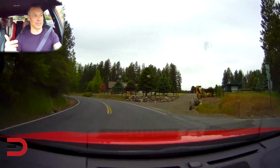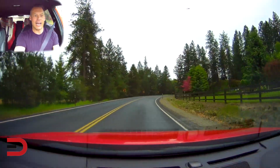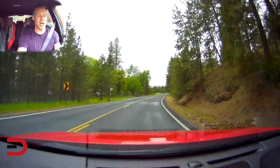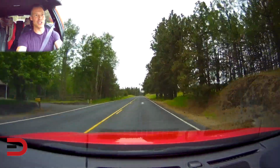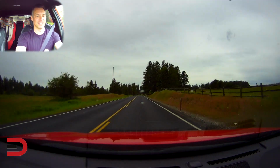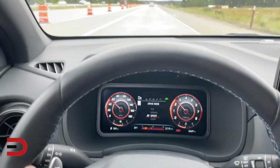automatically it jumps up. I really didn't do much. And you'll see a little timer inside the instrument cluster showing you how long you have until this grin shift is over. Still going. I really haven't changed much. And there it goes.